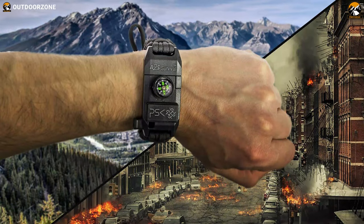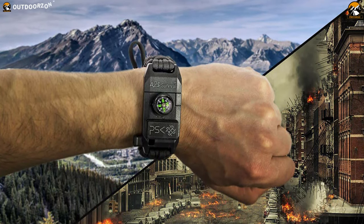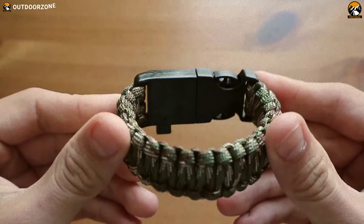If you're looking for a survival bracelet that can extend your surviving chances, then the A2S Protection PSK is the right option to go.